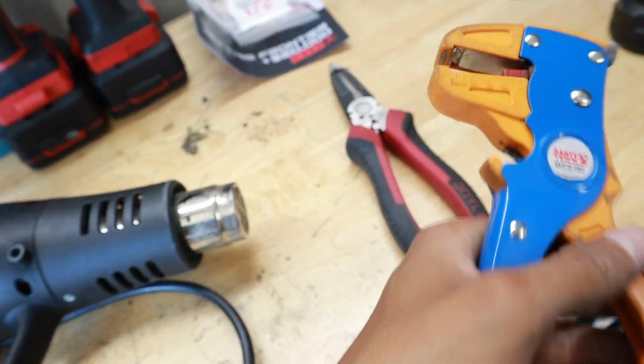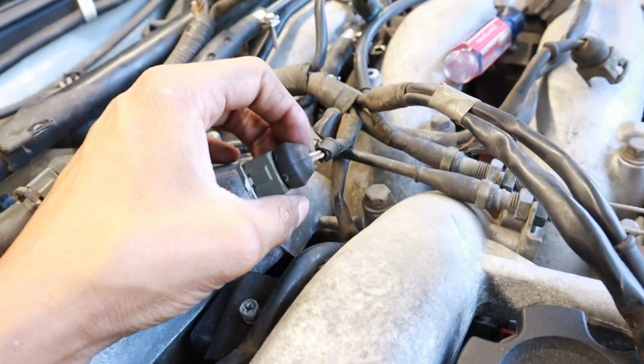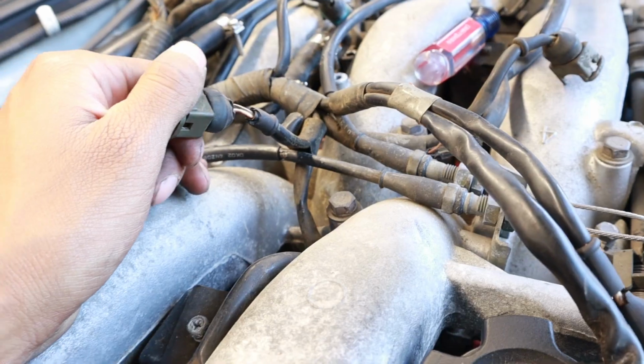You grab your wire splicers or strippers right here. You strip both ends, and then you connect these ends to your existing side. Obviously one's going to be positive, one's going to be a ground, and on this they're going to be 2 different colors. They're both going to be orange. One has a black stripe for ground and one has a red stripe for positive. So make sure you guys don't get those mixed up.